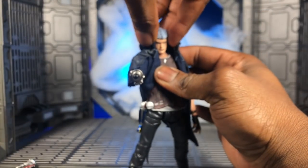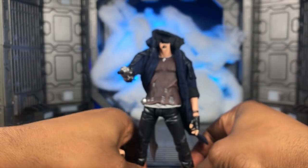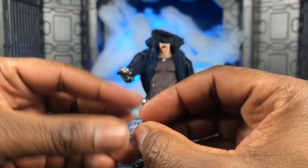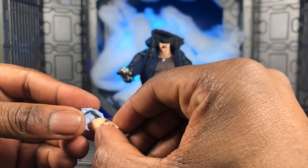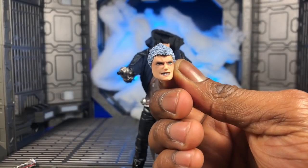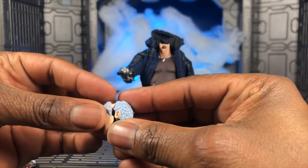And for the head, voila, what you do is you actually take off the front plate and pull down because it's attached in two parts. And then as I attach it here, you can see with the hair, it looks a lot better. These face sculpts were done very, very nice. So actually, let's put this head back on. Whoop.